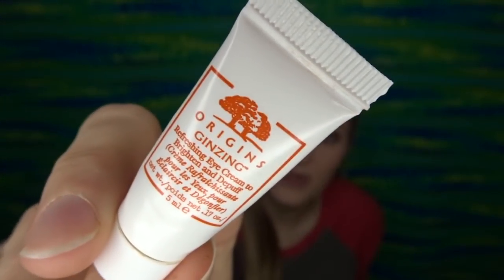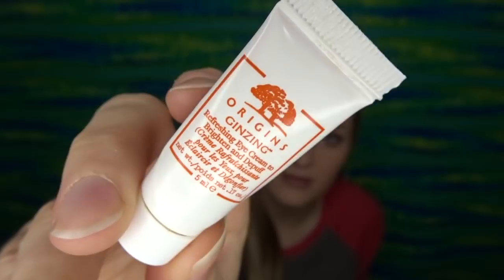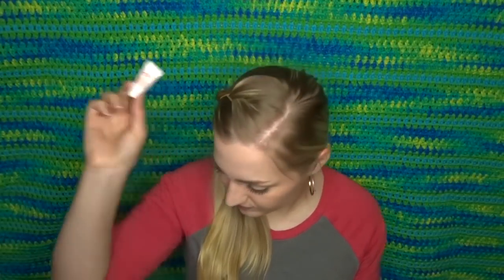It did kind of tingle a bit when you put it on, and I didn't even tell you what this is. I just said it's eye cream. This is the Origins Ginseng eye cream. Refreshing eye cream to brighten and depuff. So I used up this little sample, and I honestly don't know if it changed the way my under eyes looked, but it was nice to have and to use it. And I actually got another one of these in that same box, but it's in a tub, so that is going to take me forever to get through, but I'm still using it. So I used up an eye cream. I don't typically use a lot of eye creams.